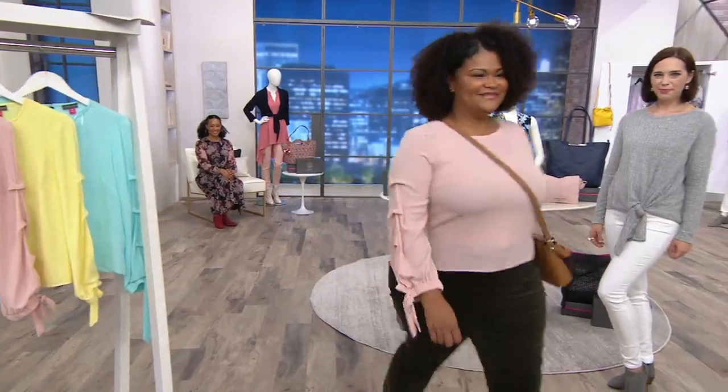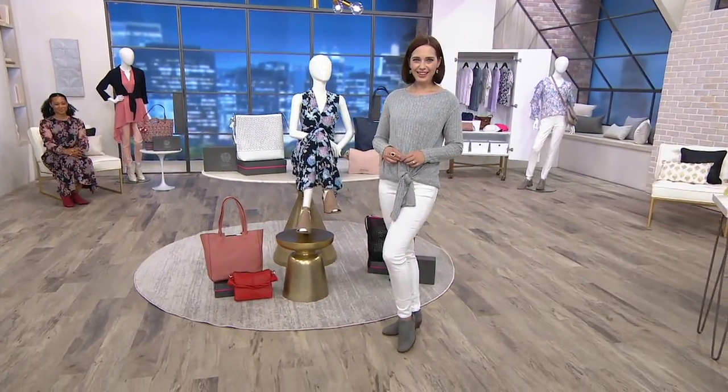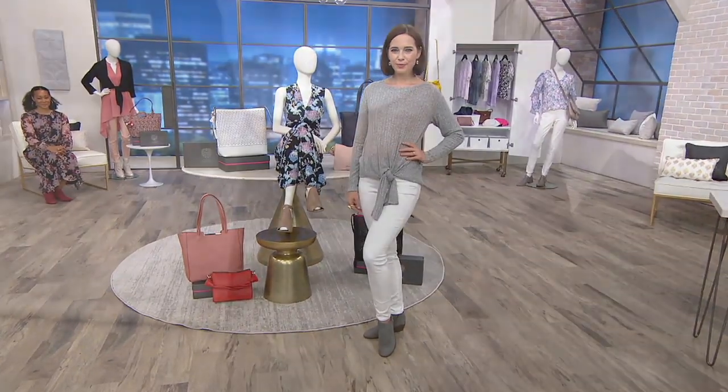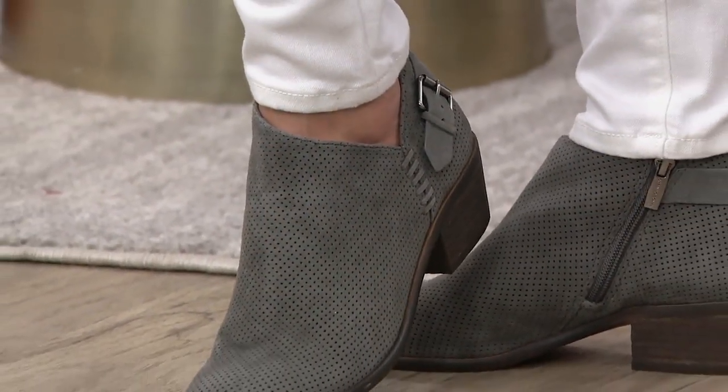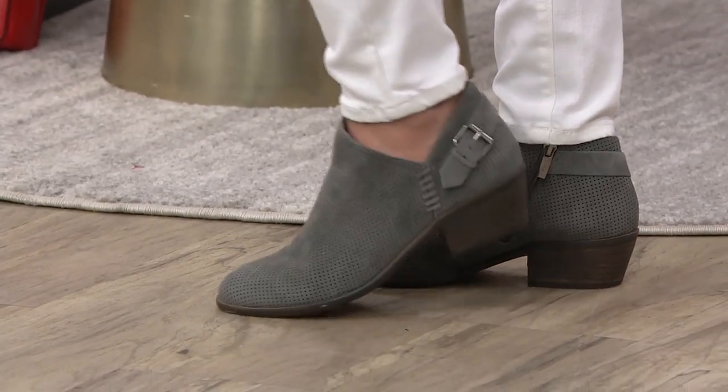It has that buckle detail, which gives it a little bit of shine. All of that whip stitching gives you that great texture, and the perforated upper gives it texture, but we've lined the shoe, so you won't see your skin through it, and when it does get cooler, you're not going to feel the cooler air on your toes.